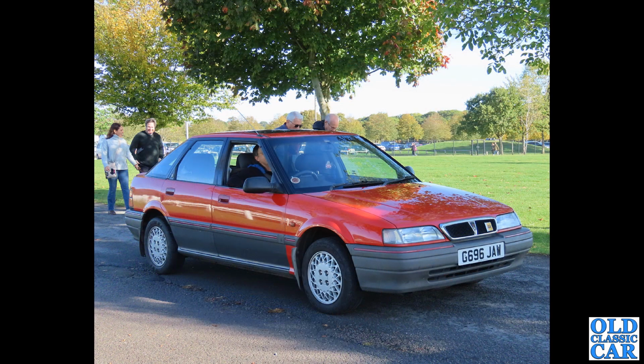Classic Rover here now from about 1989, a little Rover 200 hatchback. This is the R8 series of Rover 200. This could be a 214, 216 perhaps. It looks like one of the slightly higher spec ones with the alloy wheels. That's a Shropshire registration on there, AW.